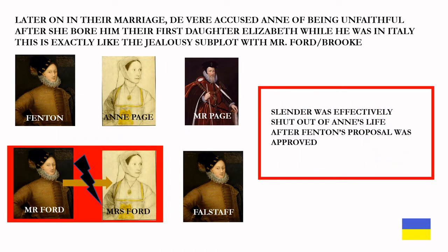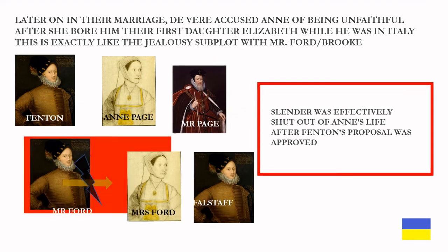Later on in their marriage, De Vere accused Anne of being unfaithful after she bore him their first daughter, Elizabeth, while he was in Italy. This is exactly like the jealousy subplot with Mr. Ford/Brooke. Slender, after all was said and done, was effectively shut out of Anne's life after Fenton's proposal was approved, just as Sidney was shut out of Anne's life after Queen Elizabeth approved the marriage between Anne Cecil and De Vere.